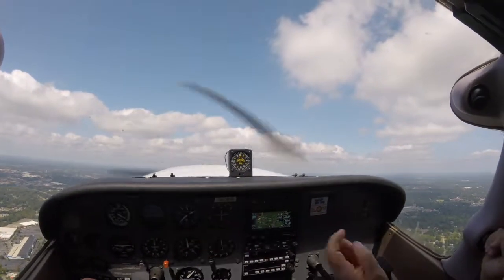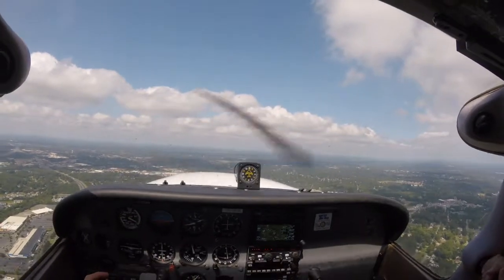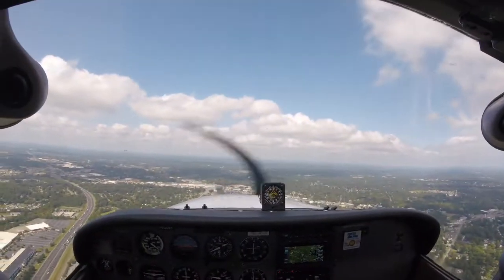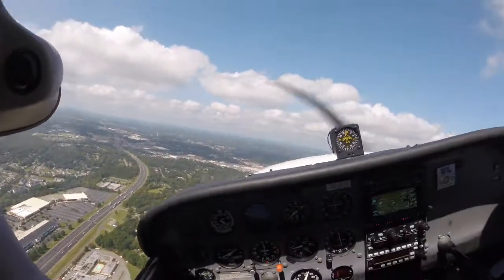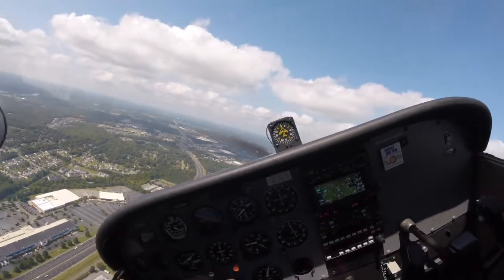Okay, altitude, we're there. 1600, so I'm 11 off right now. Yep. Okay, and we're about a half mile, so let's turn downwind. Burlington traffic, Cessna 04 Yankee, left on downwind, runway 6, Burlington traffic. Good.